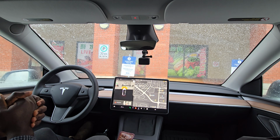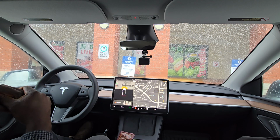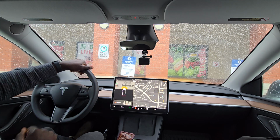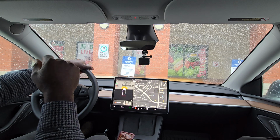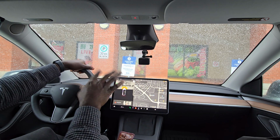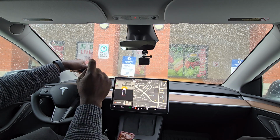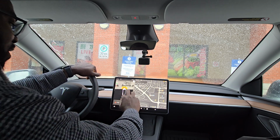Is FSD there yet that I'll entrust my life to it without intervening at all? I do not think so. So that'll be that. I'm still gonna do more tests after this. I'm gonna drive around a place where I'm gonna test the speed limits. I doubt it's gonna work out based on what I've seen so far. But don't let me jump the gun. Let's wait for it. So that's that.